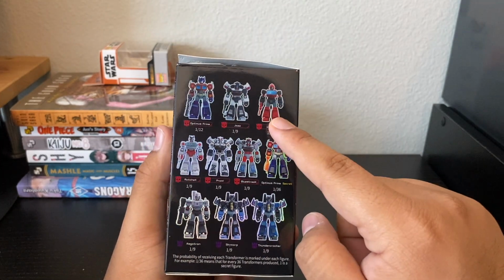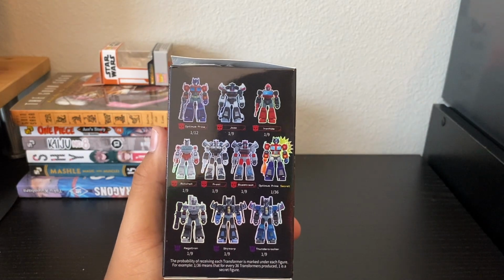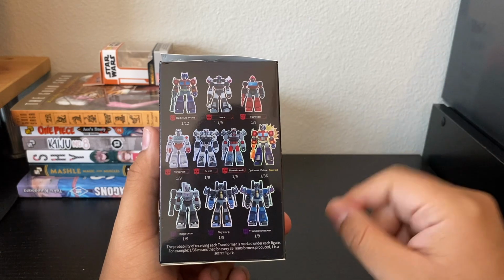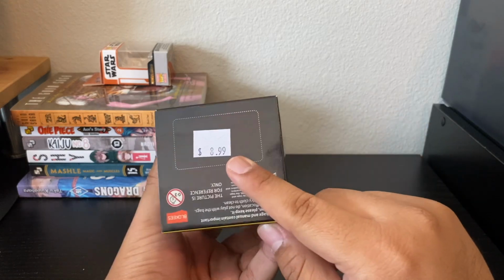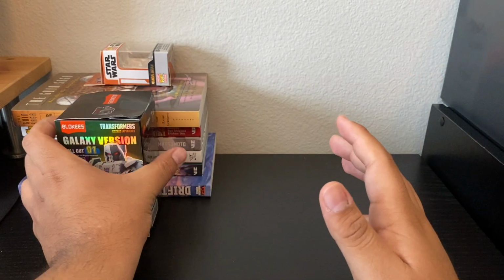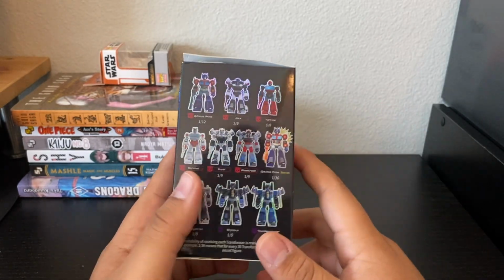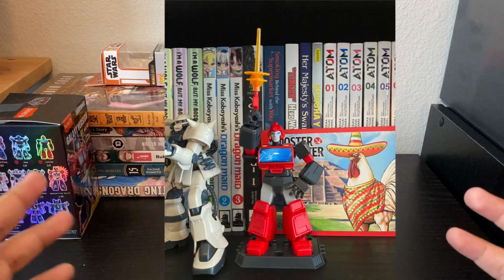I got Ironhide, which is not great. I don't really like that character all that much, at least from G1. I liked him in the Transformers movies. I was really hoping I would get Optimus Prime, right? Or Megatron, but I didn't. It's all good though, because they're not that expensive. This was like $7 or $9. If you get it directly from Blockies, you can actually get it for cheaper, for like $6. So I recommend it. They're actually really fun and really cool, and I really like them. They're almost like an SD Gundam type deal, right? I'll show you a picture of what the actual kit all assembled looks like now.